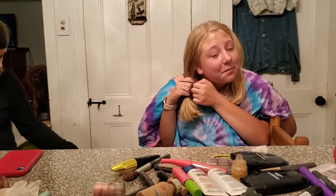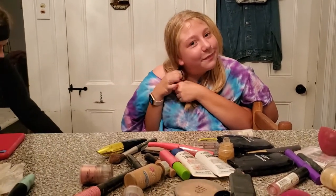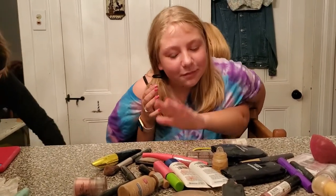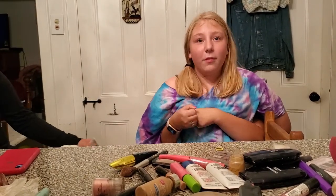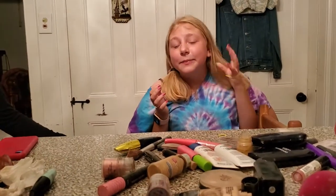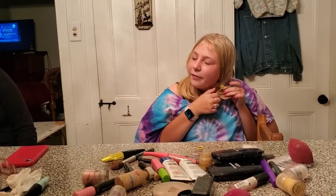The final product. I don't need to grab anything else. My hair in pigtails. I'm being extra rough with my hair today. Oh, I'm gonna use two different colors. Gotta get the pigtails in. Today must not be a good hair day.